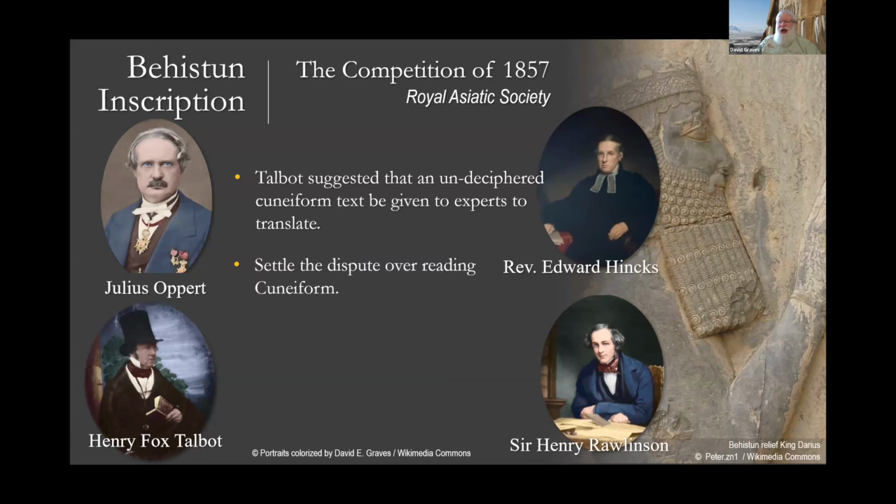And in this particular event, they sent the 3 different texts to Julius Oppert, who claimed he could read it, to Reverend Hincks, who said he could read it, and to Henry Rawlinson, who said he could read it. And so 3 identical texts were sent to these 3 different scholars, independent of each other, and they had to translate it and bring the results back to the Royal Asiatic Society. Well, it sounds like an interesting competition. Well, they were up for it, and sure enough, they bring back their translations, and they were all virtually identical and close to one another in their translation.